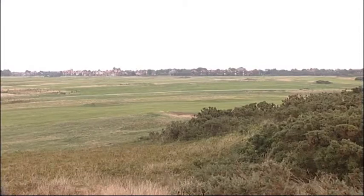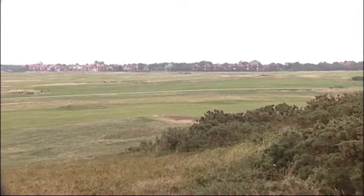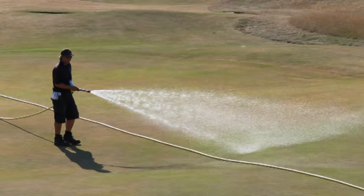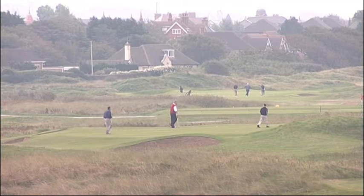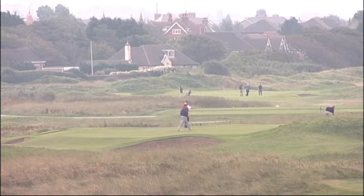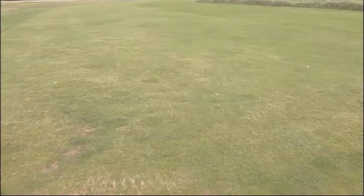In the year before the Open, the irrigation system was used on only 20 days. During the Open, the only water applied to the golf course was evening syringing to greens. Throughout 2006, only 20 kilos per hectare of nitrogen was used, significantly less than on many courses.